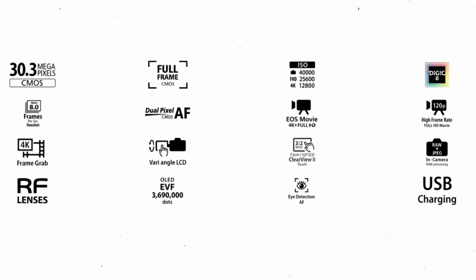As you can see, it has a 30.3 megapixel camera with CMOS sensor, up to 8 frames per second one shot, 4K, Full HD and FHD resolution is also available. It has a wide angle LCD, which means if you are vlogging then you can turn the screen and rotate 180 degrees. This camera has Wi-Fi and Bluetooth built in.